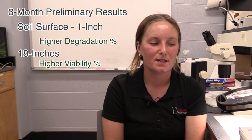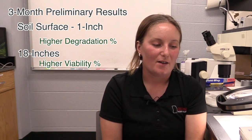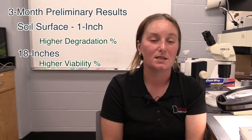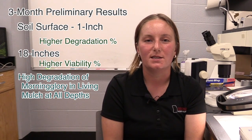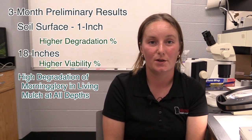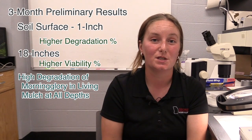But so far, especially with our 3-month samples, we have seen that at 1 inch from the soil surface, a high percentage of weed seeds either degrade or are not viable after a tetrazolium test, whereas a lot more of our seeds at 18 inches below the soil surface have higher viability, so they are stained red with the tetrazolium. With our morning glory seeds, however, we've seen that under our living mulch systems, whether at 0, 1, 4, or 18 inches, we do see pretty good degradation of those weed seeds, especially at 3 months.